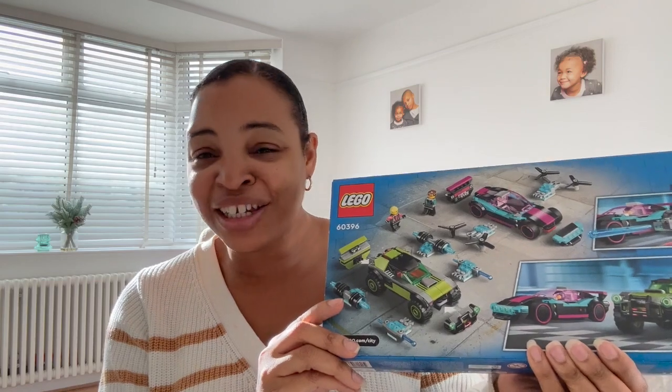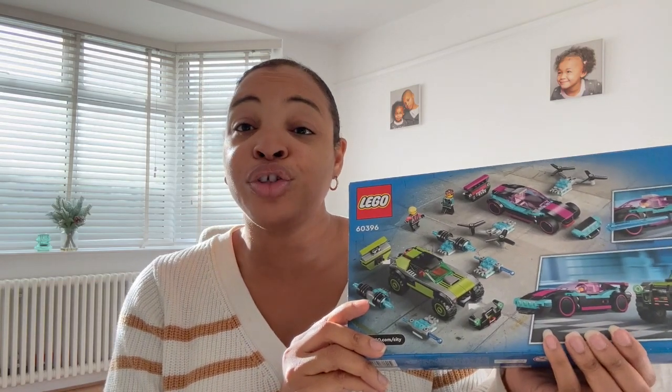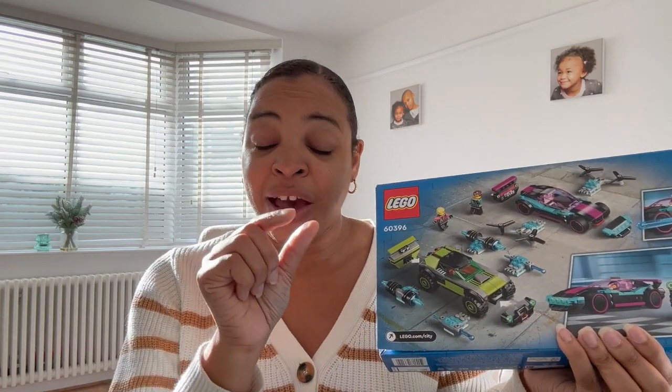The second item is Lego. You can hear it all jiggling around in there. Or Duplo blocks. So Duplo are the slightly bigger blocks that are the stage before Lego. Lego have got really tiny pieces, so do look at the age guidance on the boxes. We don't want any choking hazards for children who it's not suitable for.